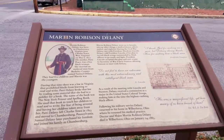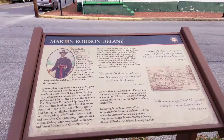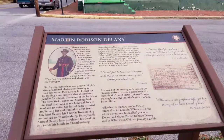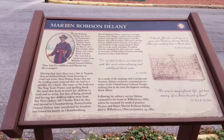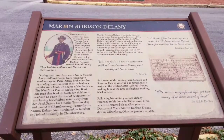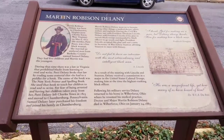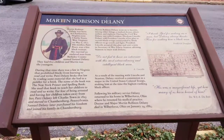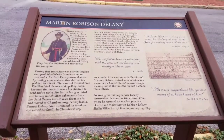President Lincoln accepted this plan and sent a note to Secretary of War Edwin Stanton, advising Stanton to meet with Delany. "Do not fail to have an interview with this most extraordinary and intelligent black man. A. Lincoln." As a result of meeting with Lincoln and Stanton, Delany received a commission as a major in the United States Colored Troops, making him at the time the highest-ranking black officer. Following his military service, Delany returned to his home in Wilberforce, Ohio, where he resumed his medical practice. Dr. and Major Martin Robinson Delany died in Wilberforce, Ohio on January 24, 1885.